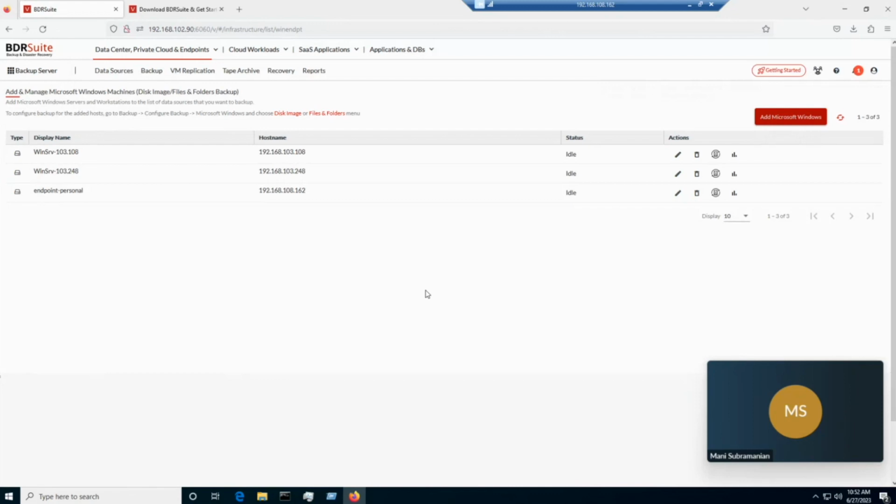So you can start evaluating the product, and if you have any doubts at this point, then you can literally ask me for those details. I hope this session was useful. Endpoints are a very important topic around the globe, and I believe I've successfully given you a complete introduction to endpoint backup.